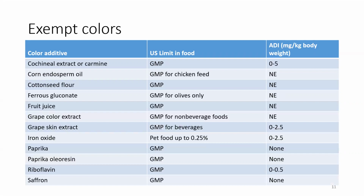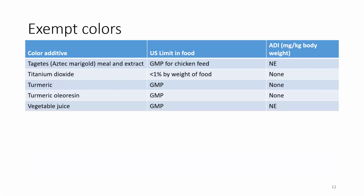You see here in the middle there, fruit juice, grape color extract, grape skin extract. So a lot of these are from fruits, different juices, vegetable juice here. So a lot of these colors are just coming from that, extracted with different things. Generally, it would be a water extract. There are cases where you can use like ethanol or an organic solvent, but most often these are just water extracts and then concentrated or dried somehow to make the color.